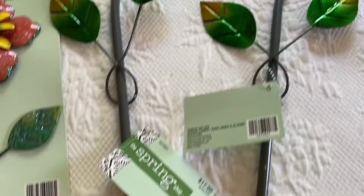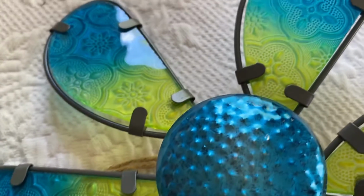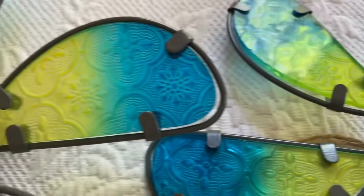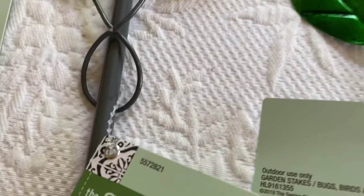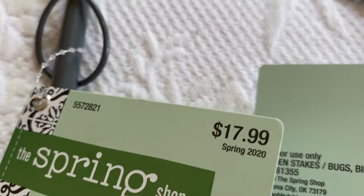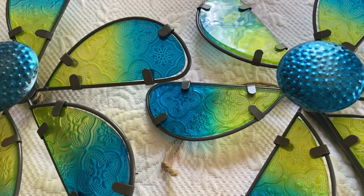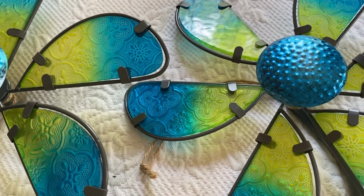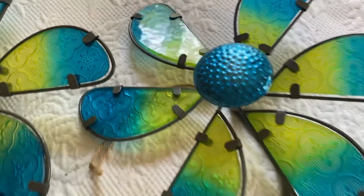And the next thing I bought, now the one place I went to, they had these in pink and yellow and blue and yellow. I grabbed the blue and yellow only. And again, these were 50% off, so I got two of them for $18. When I went to the second Hobby Lobby, they did have the orange and yellow. So these do come in three colors, but I decided I just want the blue and yellow.